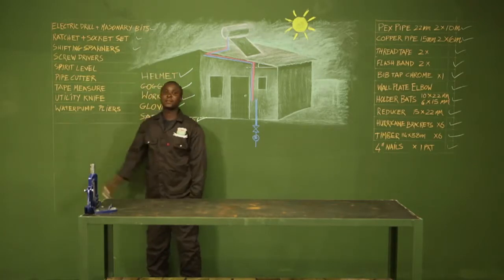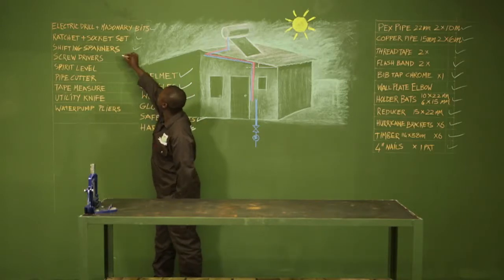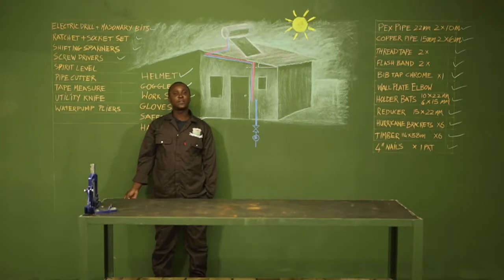Shifting spanners and adjustable shifting spanner, it's so very important whenever you are loosening or tightening any types of compression type fittings. Screwdrivers. Screwdrivers are also very important. It could be a star or it can be a flat screwdriver.